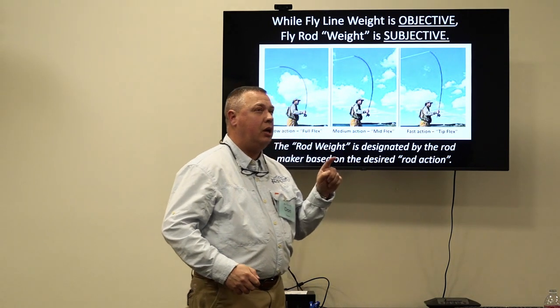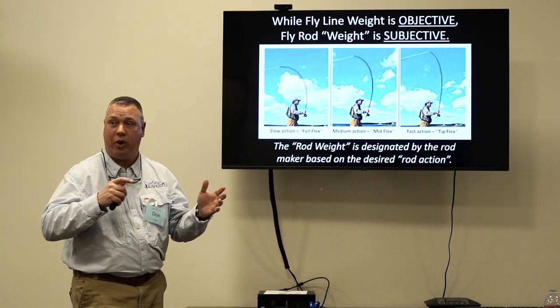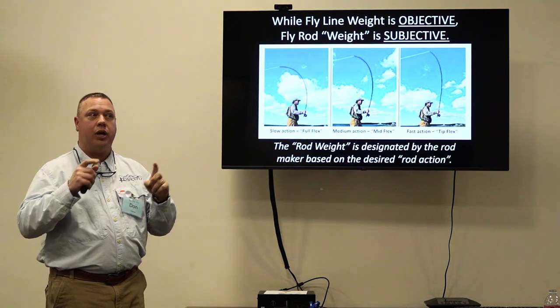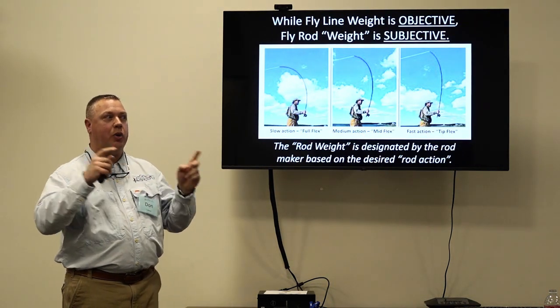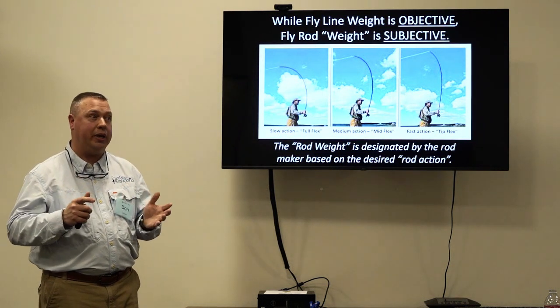That's called overlining a rod, where you put a 6-weight line on a 5-weight rod. You rarely underline a rod. It's almost always overlining it. Usually there's not a benefit to underlining, unless somebody really got something wrong.